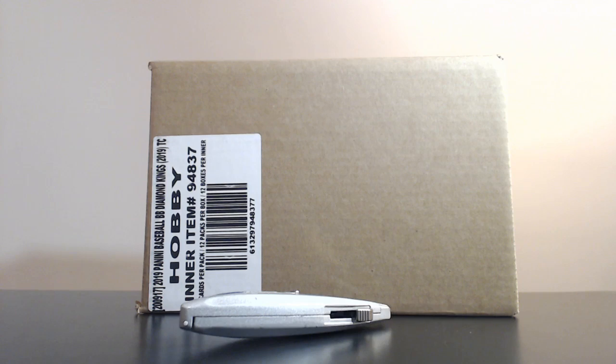So I had an extra box of that basketball stuff, and I just said, screw it, I'm going to open it. This is what was pulled. Was it two autos? Horace Grant. It wasn't, you know, nothing really major.